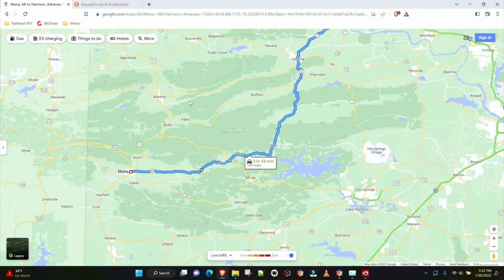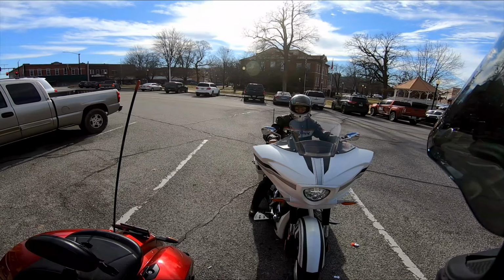There's a lot of places to ride, a lot of nice roads to ride up near Harrison. Matter of fact, if you look up Harrison Motorcycle Rides on the internet, you'll see a whole bunch of routes that have already been established. I believe you can download them up around the Harrison area.